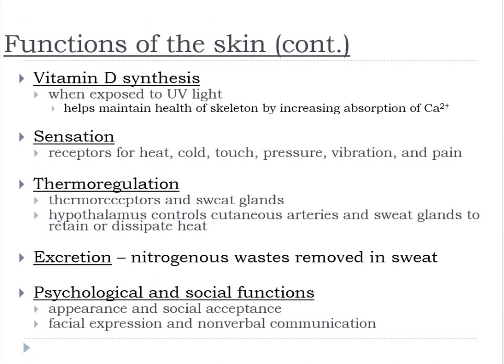To continue with the skin, we know that when you hit your skin with light, there's a mechanism that makes vitamin D, and it helps maintain the skeletal system, and vitamin D is really important for absorbing calcium into the body.